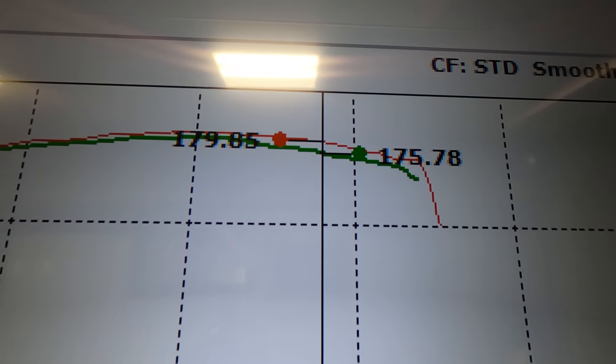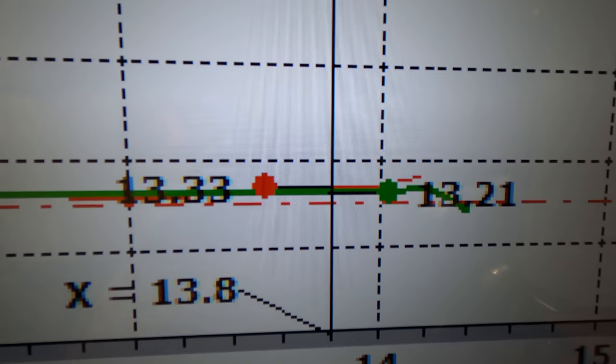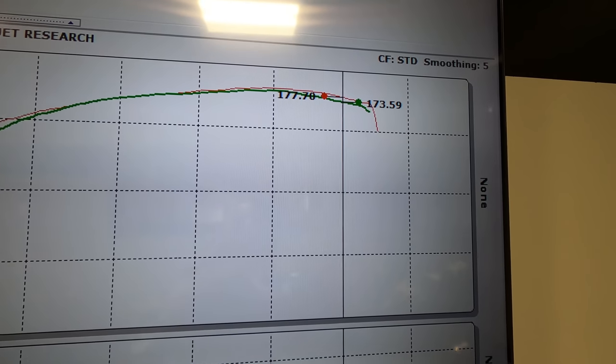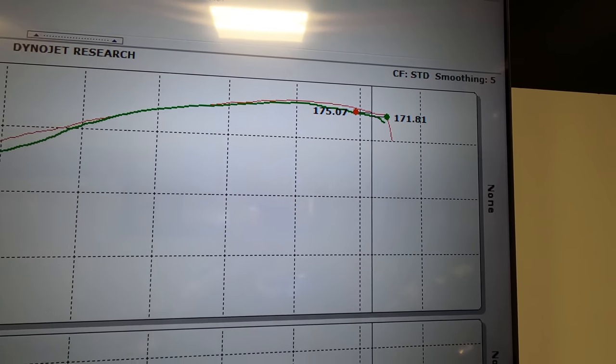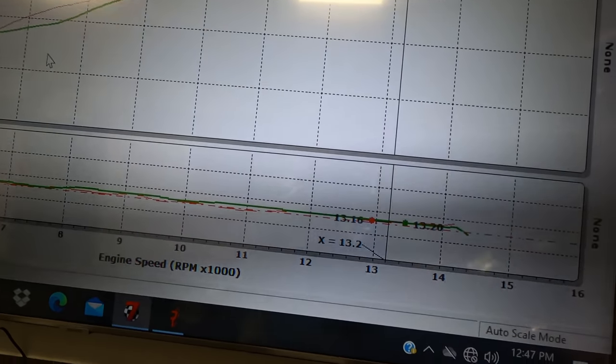So we went from 175 to 178 at 13,800 RPMs, and you see basically virtually the same air fuel ratio. Okay? Out here we went from 173 to 177, 171 to 175. But I want to show you something else. I'm going to have both hands.